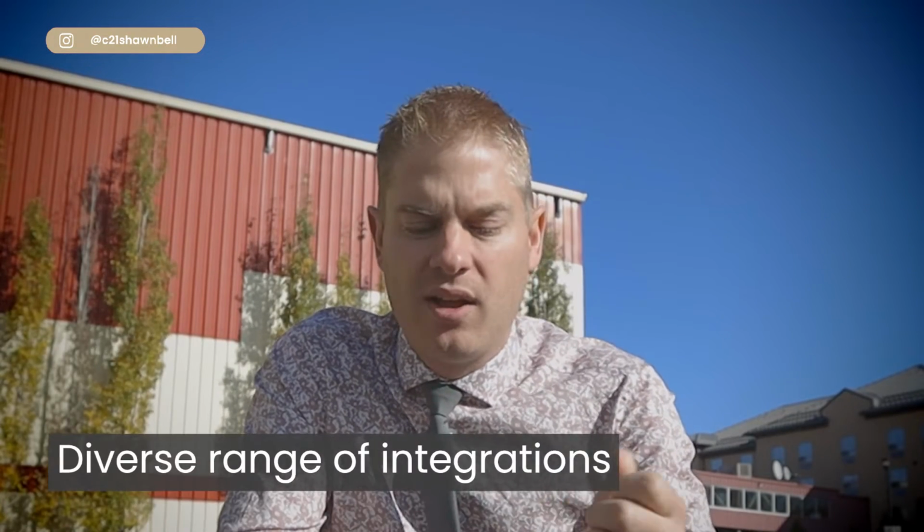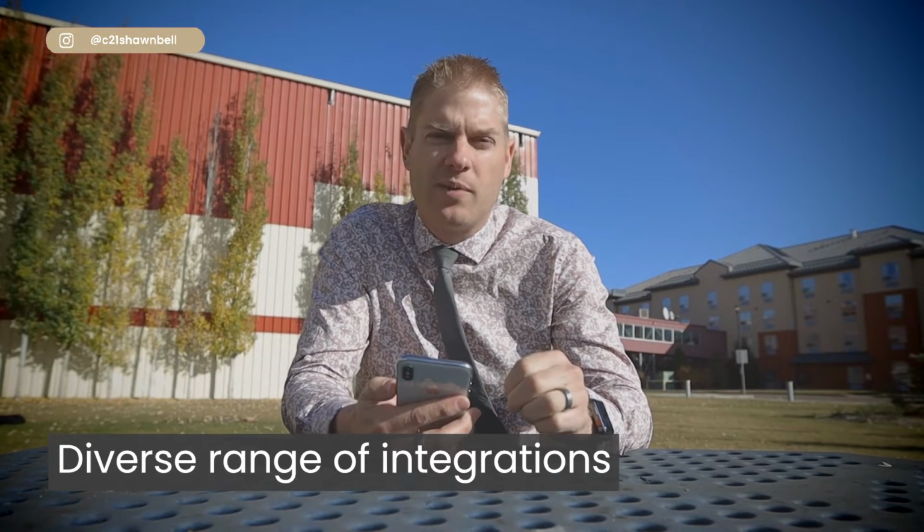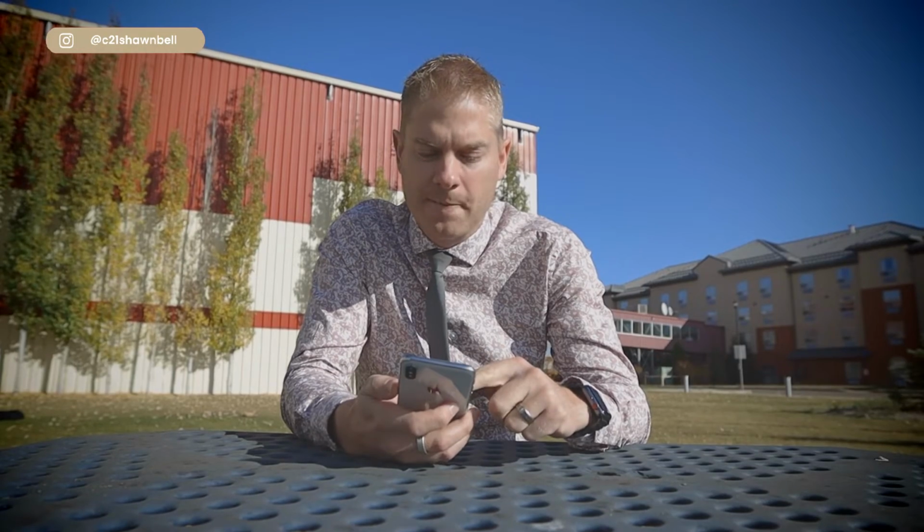And there's also plenty of integrations with your email, calendar, contacts, and even lead gen websites. So if you have a bunch of websites where you're getting leads off of, you can connect it to those, and those leads just come into your CRM automatically. So that sounds pretty cool.